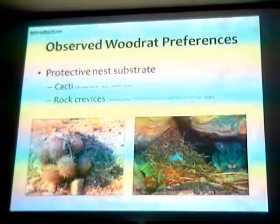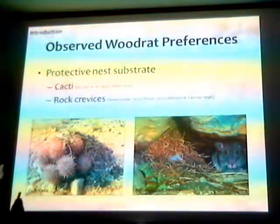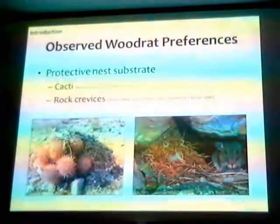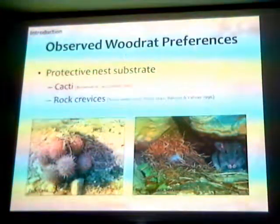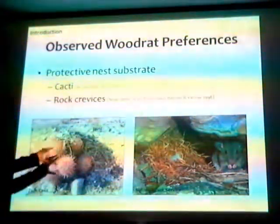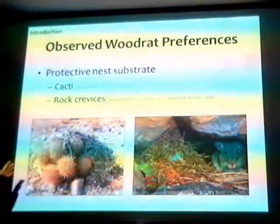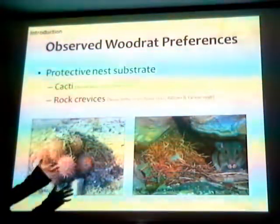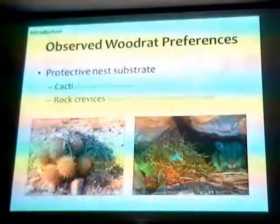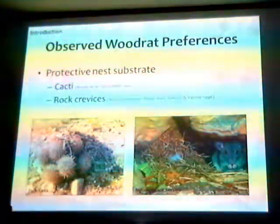So in terms of preferences made by wood rats, there are a couple of things that people have found out over time. They found that in many cases, wood rats will use a core nest substrate that is able to protect them from predators. So in the deserts, they will often prefer to use cacti as the core substrate, because imagine as a predator trying to get through that to get to the wood rat. It's going to be a difficult task. And for the Allegheny wood rats in the Appalachians, a similar idea is thought to be the reason they're limited to rocky crevices. If you're a larger, bigger boned predator, it might be harder to get to them from there.